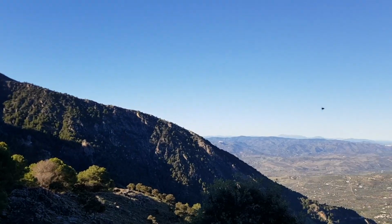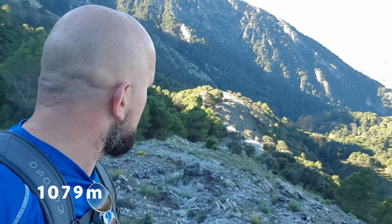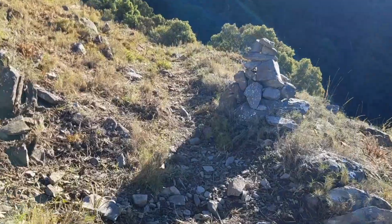Oh, okay, panting a bit. We've got a bit of altitude now, so just time for another quick altitude check. Ears are popped. I think it's about 1078. 1079 meters now I think we're at. Sunlight's coming over the hill.